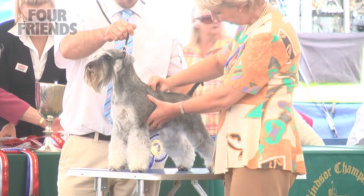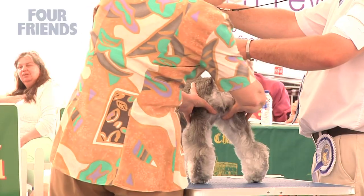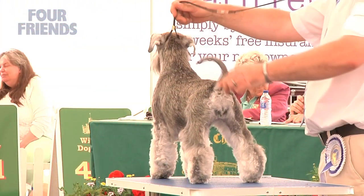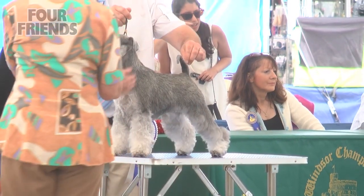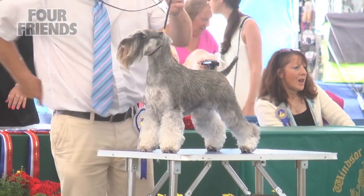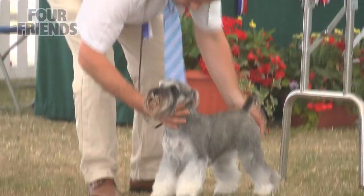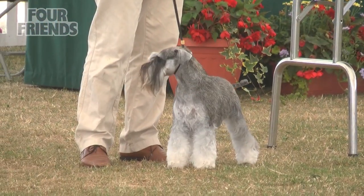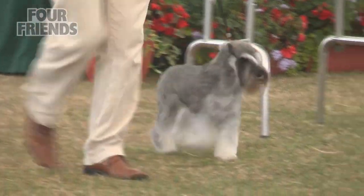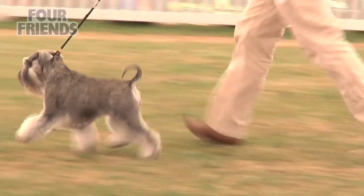The eyebrows and the beard of the miniature schnauzer are unmistakable. Their handy size and their super temperament make them a very popular part of many families across the world. The best of breed winning miniature schnauzer, 1645.